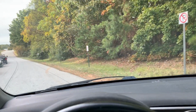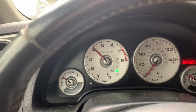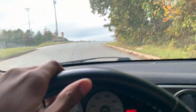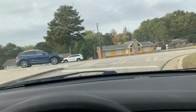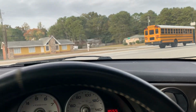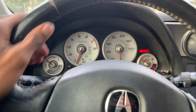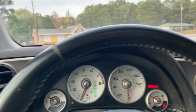All right, guys, we are out of the gate. Let's see what this guy does. This boy's shifting good, guys. It says do not enter. Let's see. Oh man, I don't even have no plate on this guy. Just need to make it to the front of the building. But yeah, guys, this bad boy is nice, man. It's shifting good and everything so far.